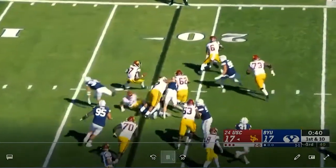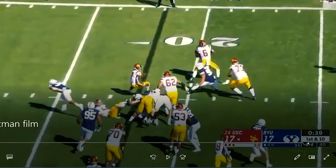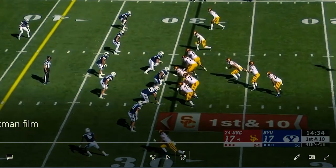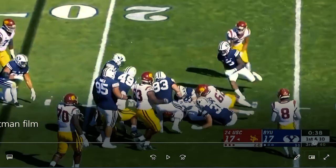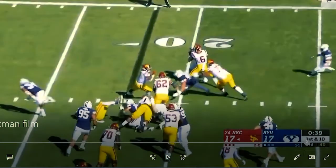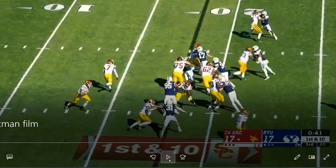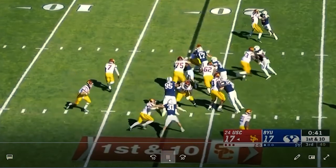Right here, we're going to show something I don't usually show on this channel, but it's his blocking. This is number 6 right here. This is Pittman. I love how he just bodies up this corner and physically blocks. You see that throughout the film, that he consistently is able to get his hands on guys and put them away in the run game. And you got to love that.